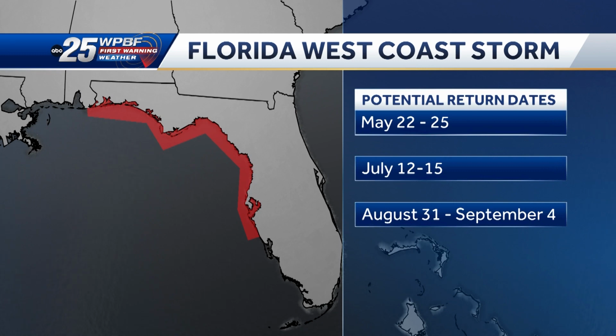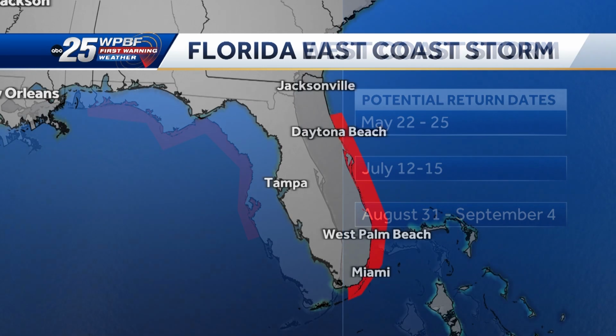It doesn't mean it's going to be a storm every time. It could just be a rainmaker, but during the months of, well, late May and July and August, there's more fuel with warm water and the tropics ready to go for something to develop a little bit more. So July 12th through the 15th, August 31st through September 4th, if you are in this part of Florida, keep your eyes on the Gulf of Mexico for something that could develop and move in along the west coast.